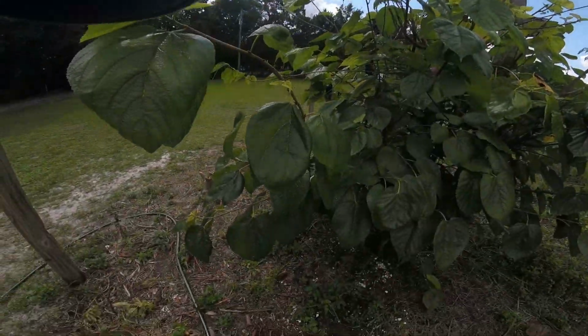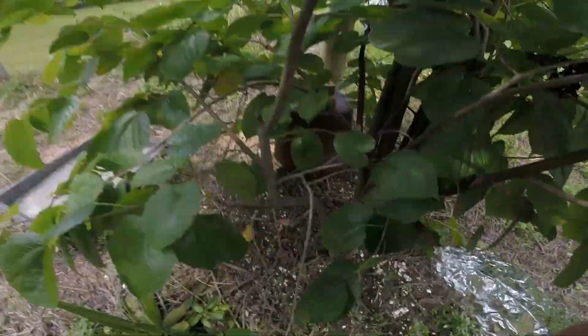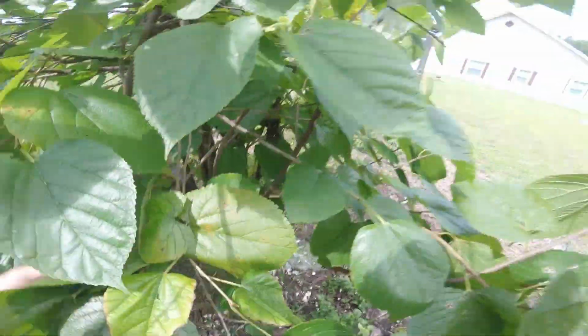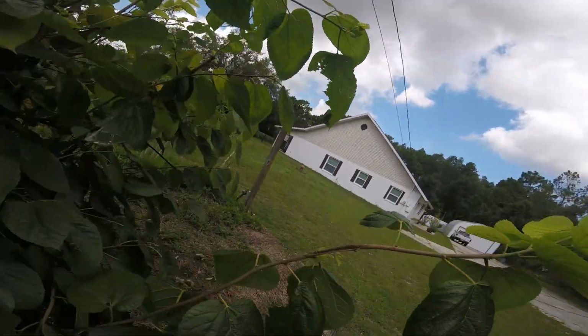This here, I'm doing something a little bit cool. What are you doing, Steveo? This is called air layering. Look at that. That thing got damaged right there, and it's still growing fine.